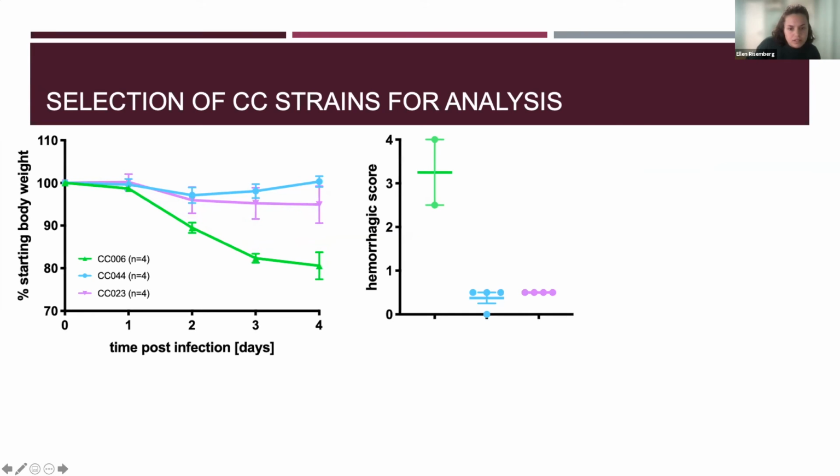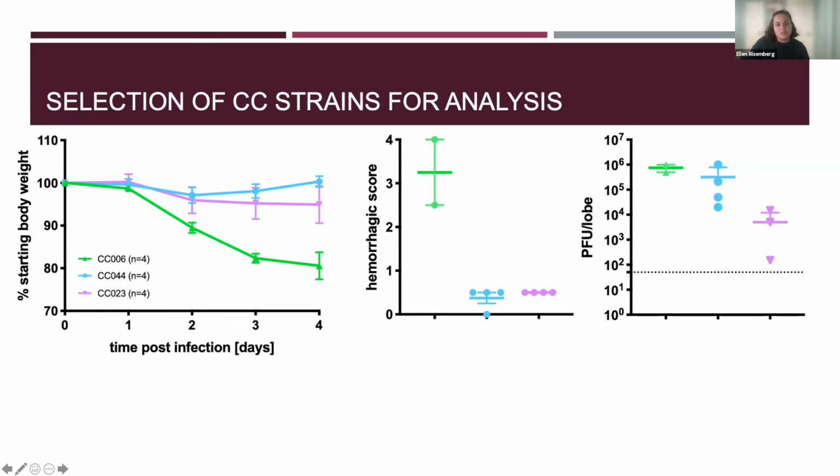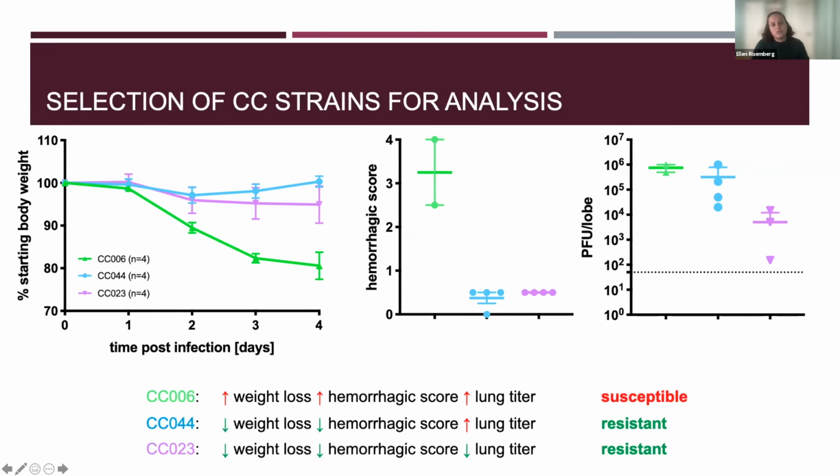We can also see that while CC23 has lower viral load, CC6 and CC44 have similar levels of viral load. So equivalent titer but divergent disease response might indicate a dysregulation in the immune response. So we hypothesized that CC6 has an aberrant immune response to the SARS virus and CC44 has a controlled immune response, and that performing an F2 cross between them would shed light on genetically controlled immune-driven mechanisms contributing to this variation that we see in disease severity.